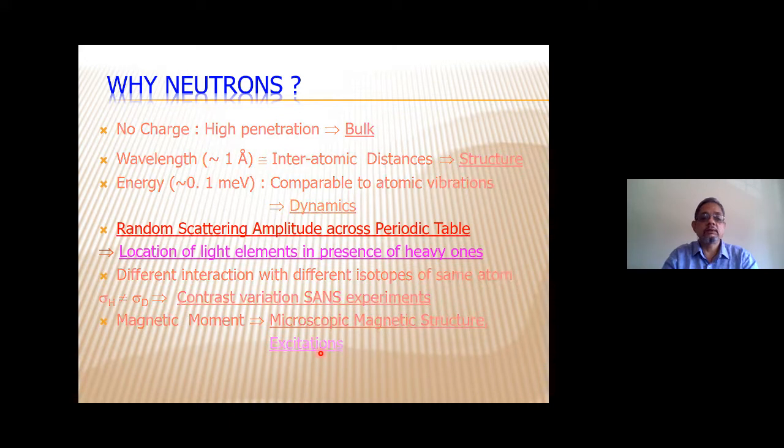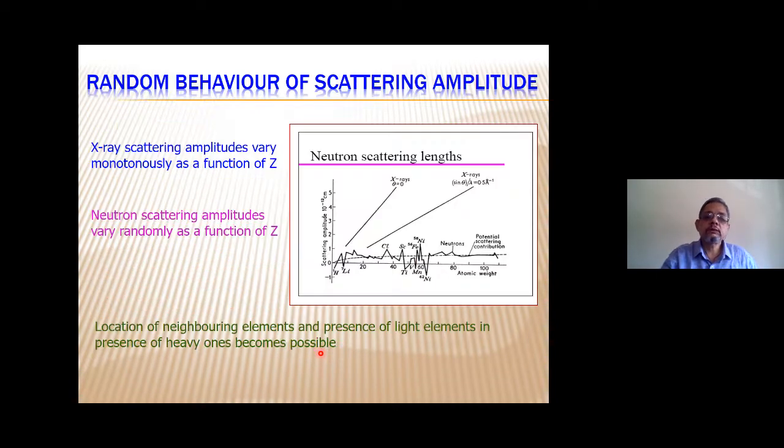Then the other property is that neutrons have a random scattering amplitude across the periodic table. So what do you mean by this? Unless you compare it with X-rays, you don't understand what this means. If you look at how X-rays are scattered by different elements across the periodic table, you can see that the scattering power of X-rays goes on increasing with the number of electrons around the atom. So the more electrons you have, the more scattering of X-rays can happen. The scattering power of an atom increases with atomic number.